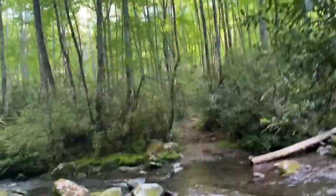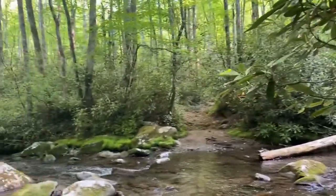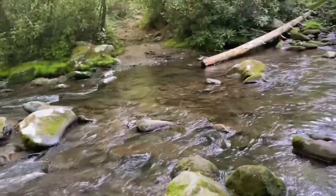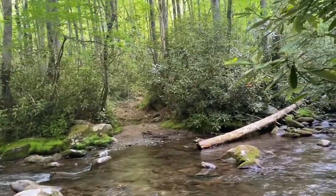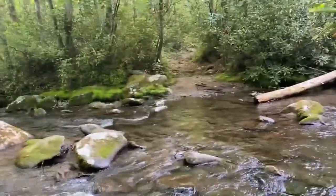Well, I spoke too soon. Looks like I'm fording this one. Whew, this looks like cold water too. I just said that there are so many bridges here, and there are, but I'm having to get my feet wet, so here it goes.